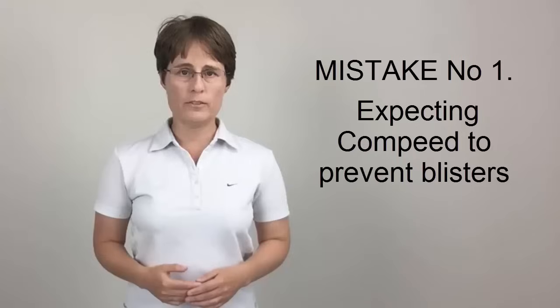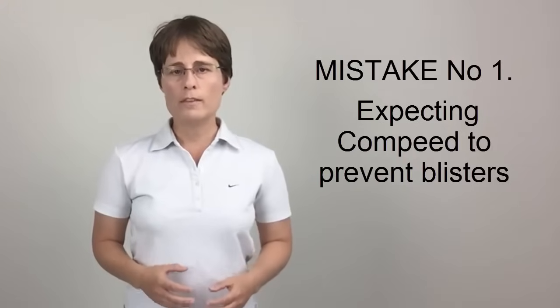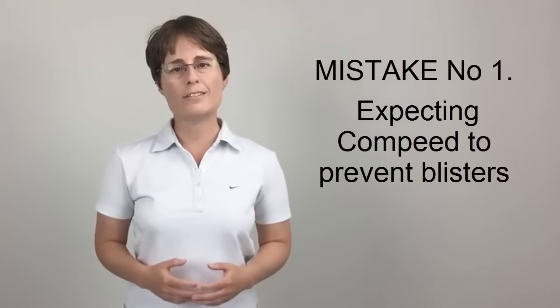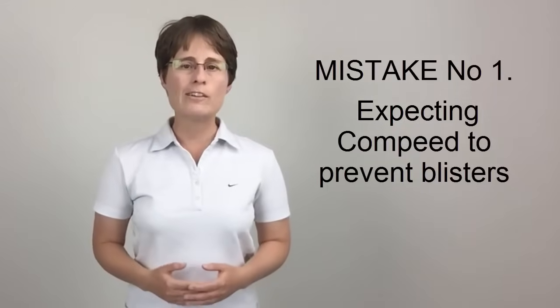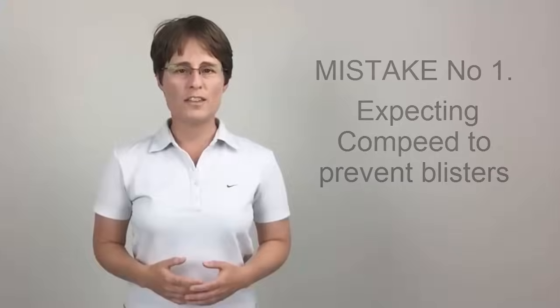Mistake number 1 is to expect Compeed to prevent blisters. I'm sorry, but hydrocolloids just don't prevent blisters. The skin shear that causes blisters still happens in spite of having a dressing stuck to the skin, and it's just far too common that blisters develop underneath it. Let me show you an example.